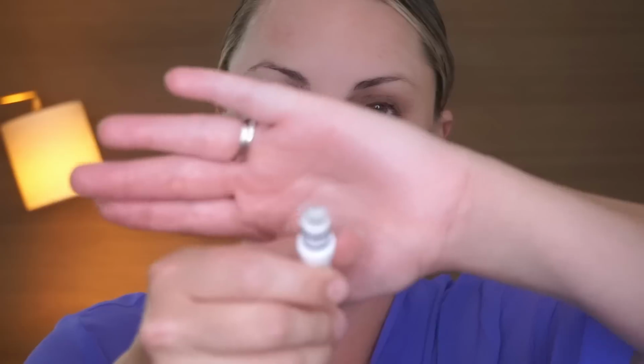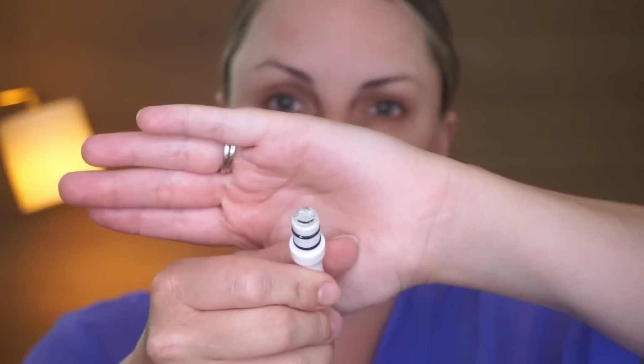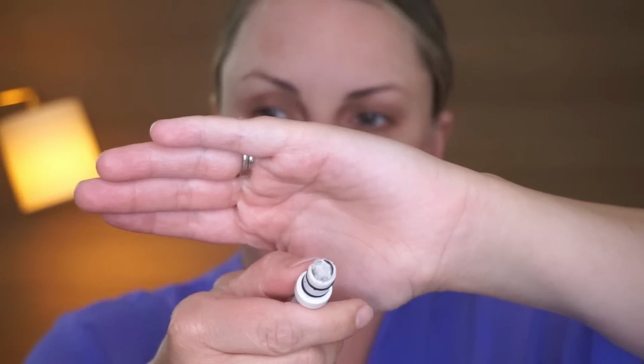I exfoliate, and I just exfoliated 2 days ago with my Dermaflash, and look at everything that has already come up on the filter, if you guys can see. That is all dead skin.